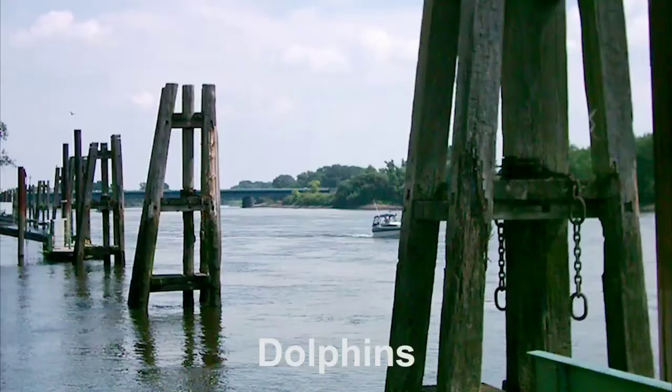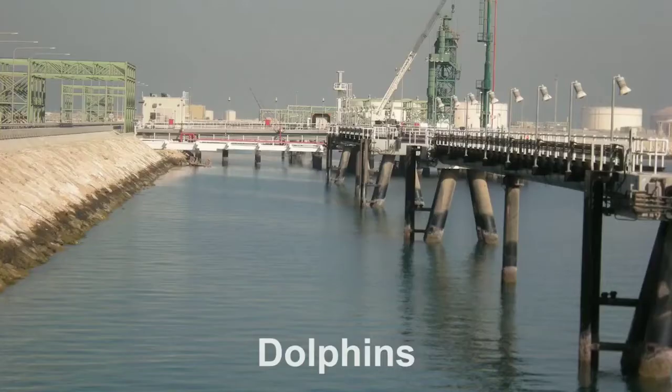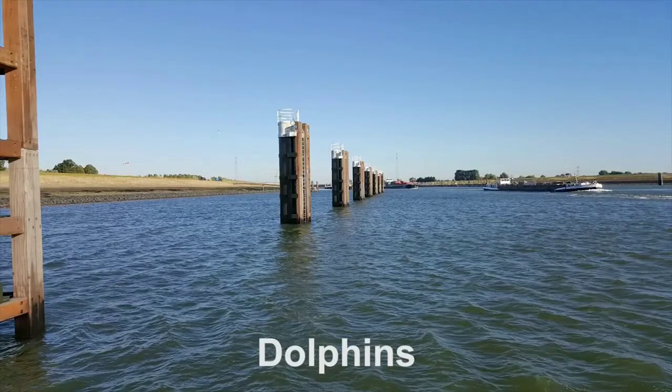Dolphins are, well, these guys. Dolphins are piles driven into seabed to provide a platform or fixing point. So from afar, you'd think it's a beacon or buoy. They can be used as moorings, but for big ships, I never use them personally.